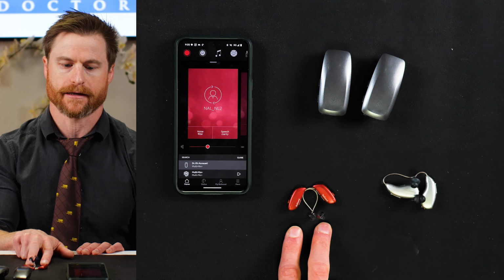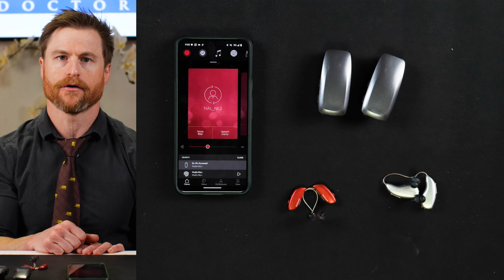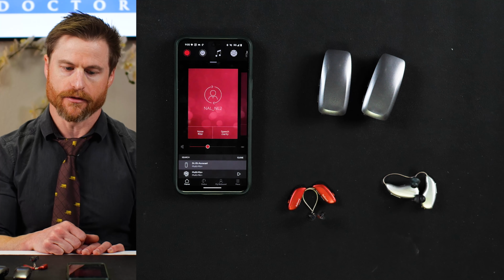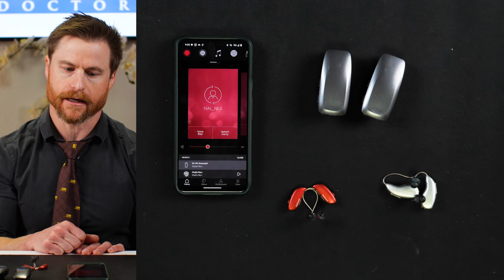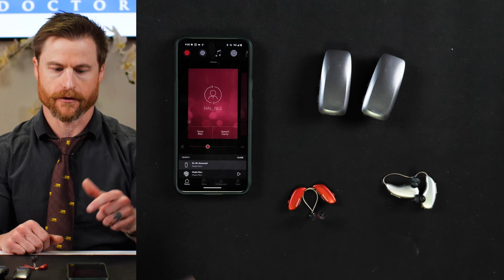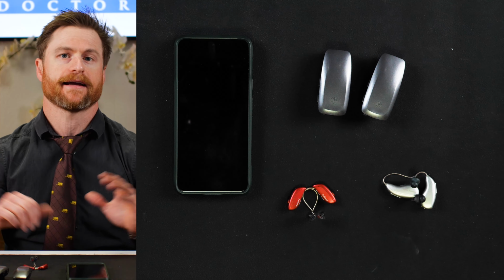If you want to be on that cutting edge, then you're going to want to be in ReSound devices to take advantage of that. There are some quirks with the LE audio right now. Only certain Android phones are compatible with that at this point. And even with those phones, there is some inconsistency and buggy issues because the phone manufacturers are still working out the quirks. iPhones don't even have that capability yet.